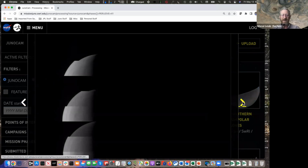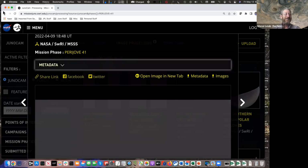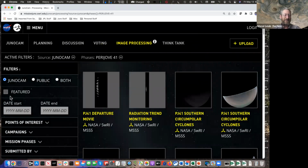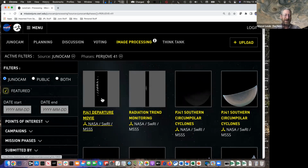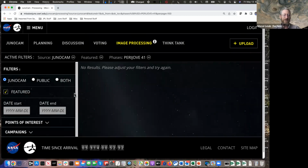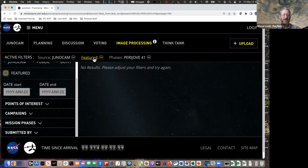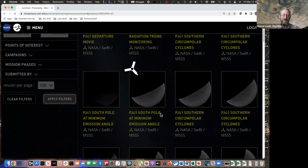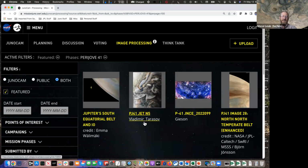While I'm sharing my screen, I can't figure out how to get it to stop showing me that picture. Here, let me do it this way. Go back. Okay, now, if I look at pictures made by the public, and I'm going to cheat and go right to the featured ones, which are ones that Candy Hansen, the scientist, has looked at and said, those are really cool. Why am I getting no results? Let's do it this way. Okay, y'all seeing that now?